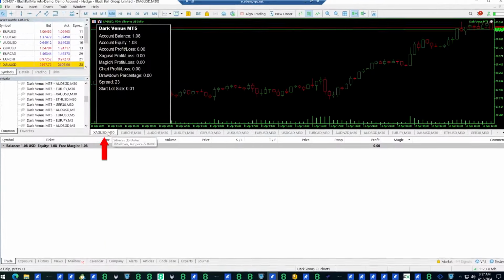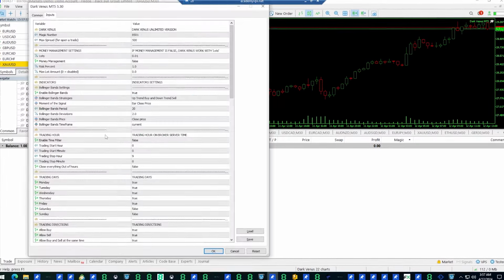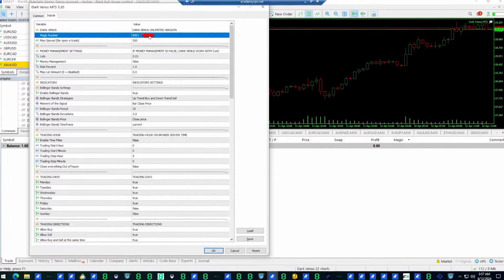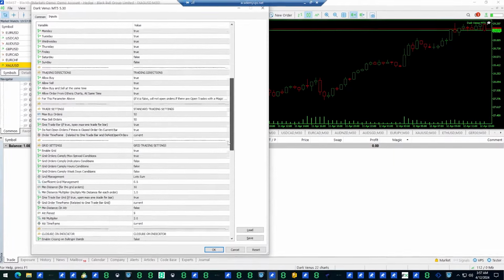So as you can see, the silver here, XAG USD, and I'll hit F7. The magic number is 8501. So it is indeed the silver on the M30 chart that went pear-shaped.